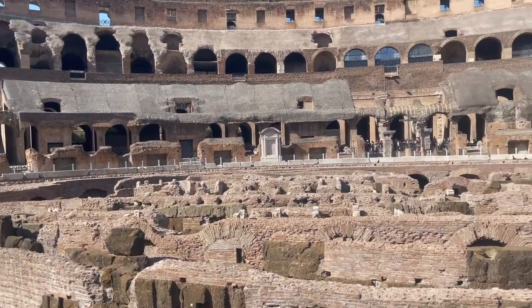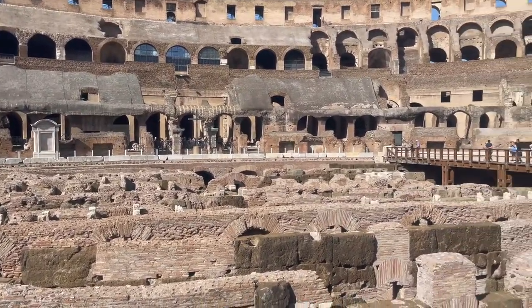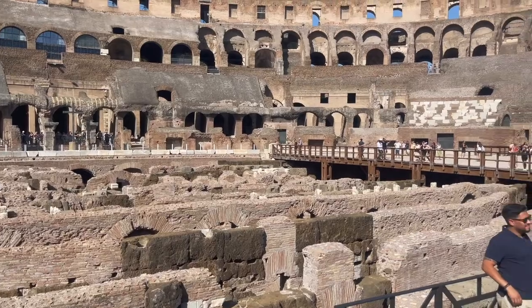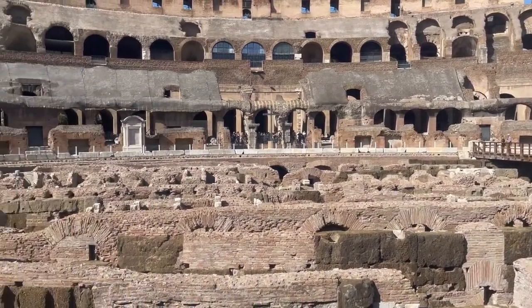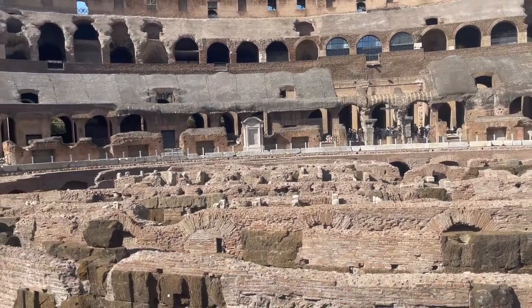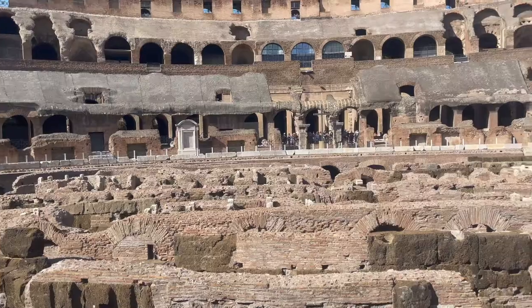So imagine a floor right in front of you. This is what it would be like to be ringside at the Colosseum for a gladiator battle.